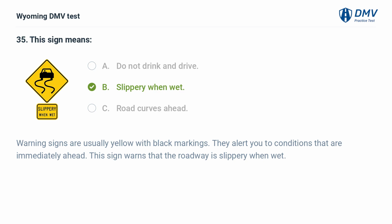Warning signs are usually yellow with black markings. They alert you to conditions that are immediately ahead. This sign warns that the roadway is slippery when wet.